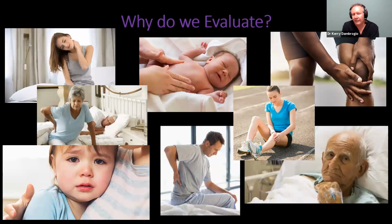So why do we evaluate? Well, we evaluate for those patients that kind of fall through the cracks. These patients go from doctor to doctor, therapist to therapist. They spend thousands of dollars with little or no results. They may have had failed surgeries. They're over-medicated. And a lot of times they've lost all hope.